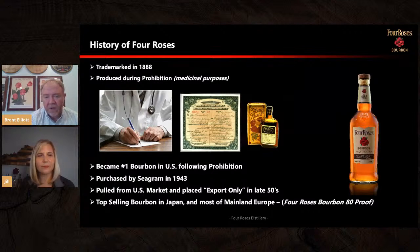except then they did something pretty interesting in the late 50s. They took Four Roses as a bourbon off the U.S. market, and they made it export only. So from the late 50s up until 2001, you could get Four Roses bourbon, but you had to go to Europe or Japan to get it.